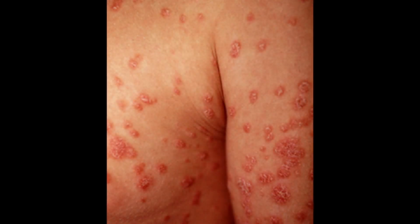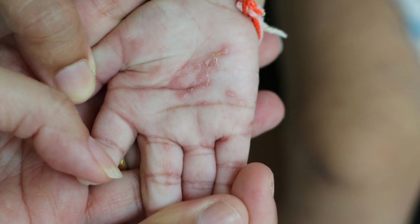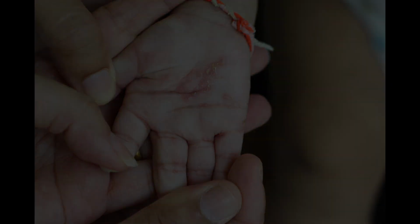This image is guttate psoriasis. This type often develops in children who get it after they've had an infection, such as strep throat. Guttate psoriasis tends to cause lots of small, scaly spots.